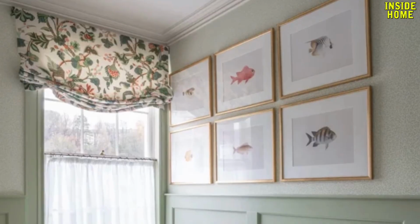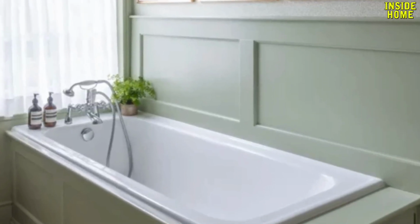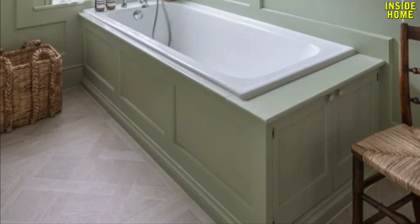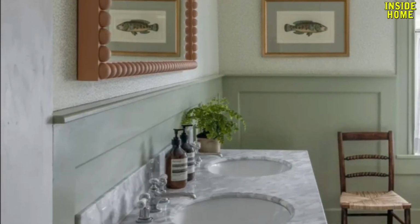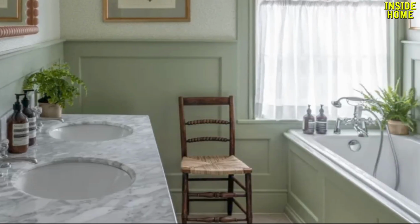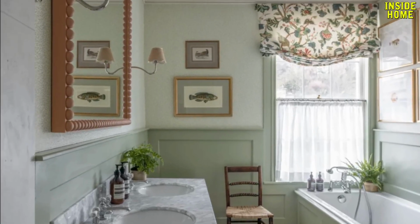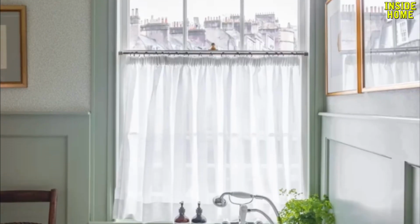Every room was thoughtfully considered, with bespoke joinery designed to enhance architectural features and create tailored, functional spaces. Modern updates were also made to key areas like the kitchen and bathrooms, ensuring they met the needs of contemporary living without compromising the historic feel.